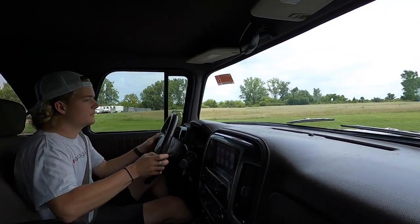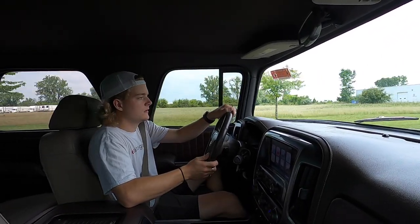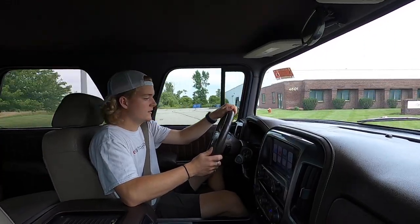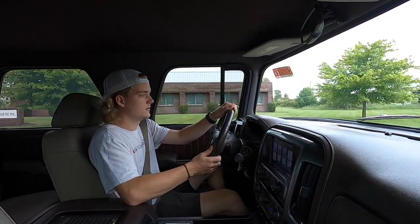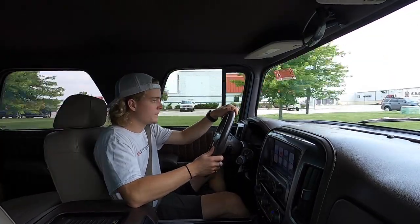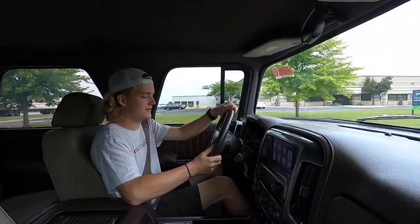Yeah. I mean, this thing is just awesome. It shows 41,000 miles on the dash. It drives super nice, so you get the looks of an old classic truck, but it drives like a new Chevy pickup. I mean, this thing is just sweet.